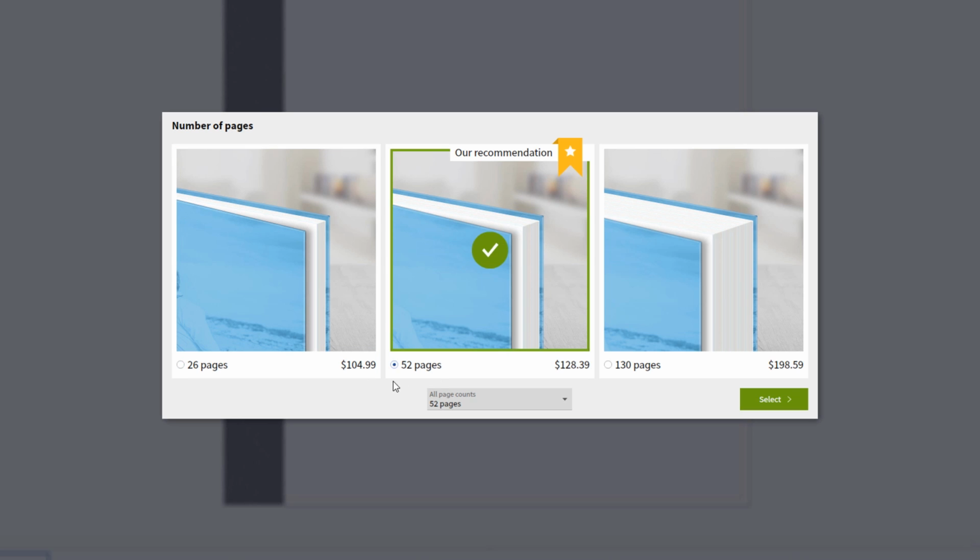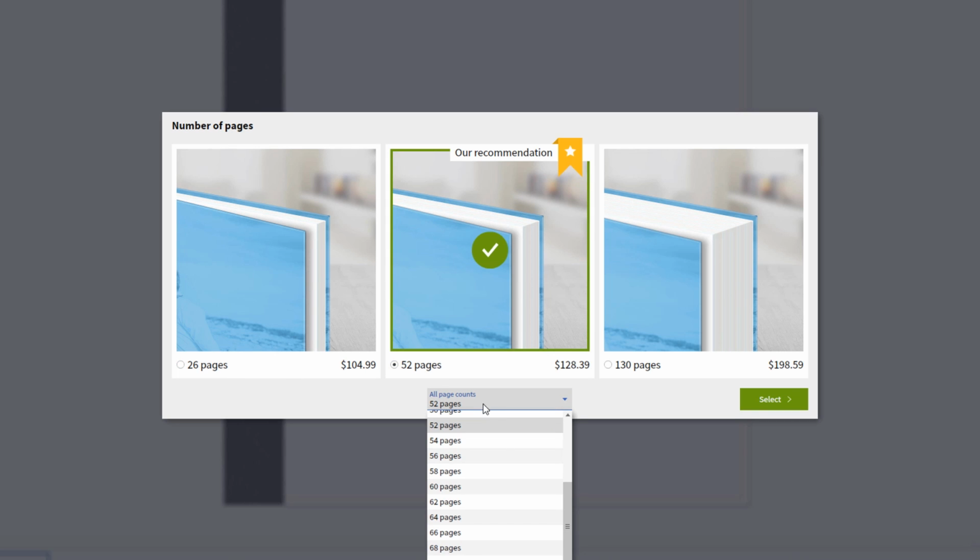Now, if you don't have that much work, maybe you have somewhere between 26 pages and 52 pages, well, that's okay, because down here, Saal also gives you the option to select 30 pages, 32 pages, 34 pages, 36, anything between there. So say, for instance, we wanted to do 36 pages.